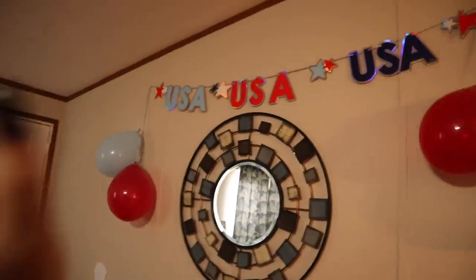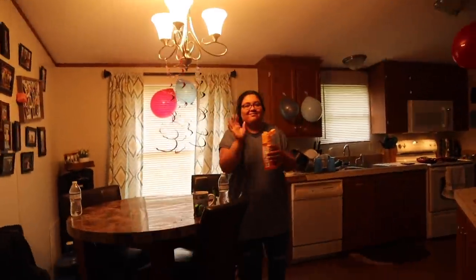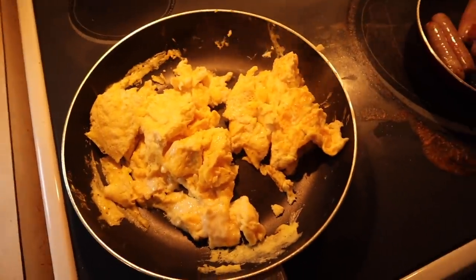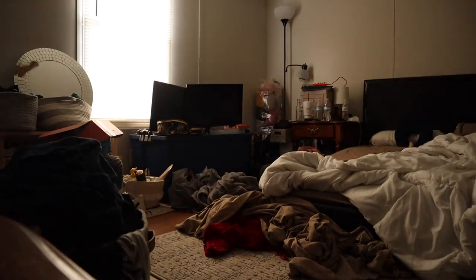Alright, so we got all of our decorations up. It looks so cute. American flag is the main point, of course. Charlie basically did all of this morning because I woke up late, but looks so good. I am just making up some scrambled eggs and sausage links for breakfast. I am such a good friend. Yeah, this is stressing me out.